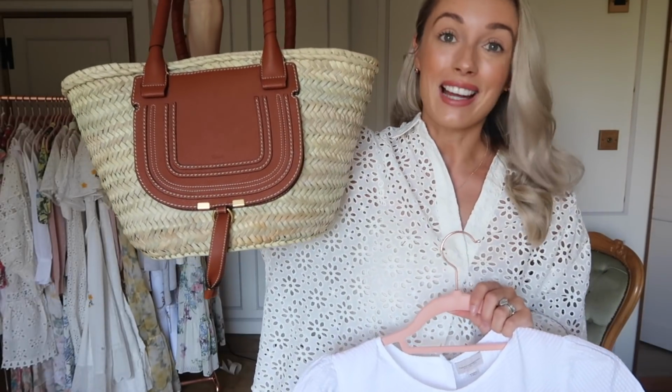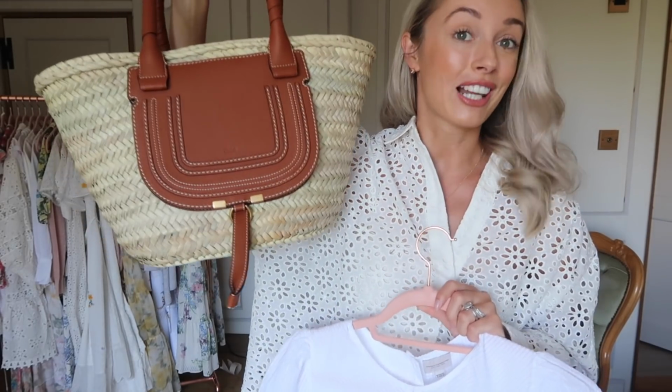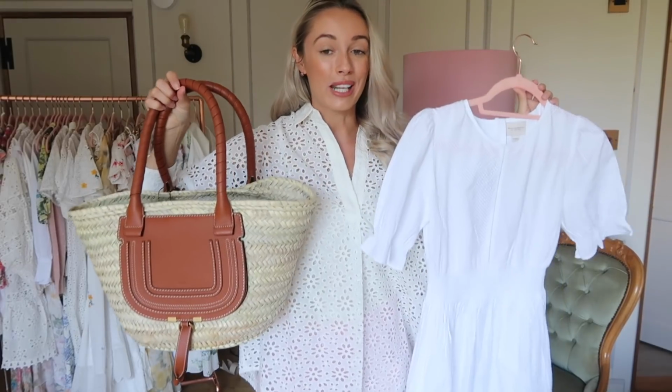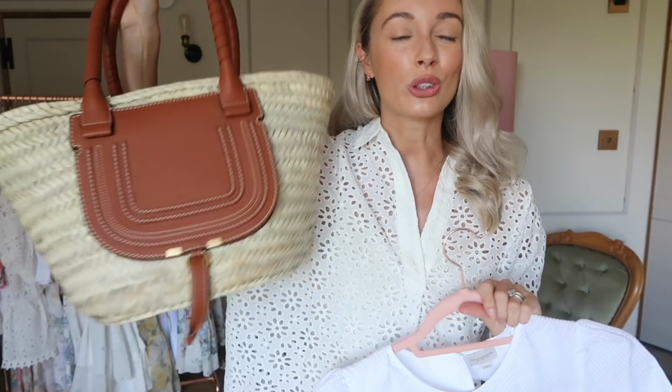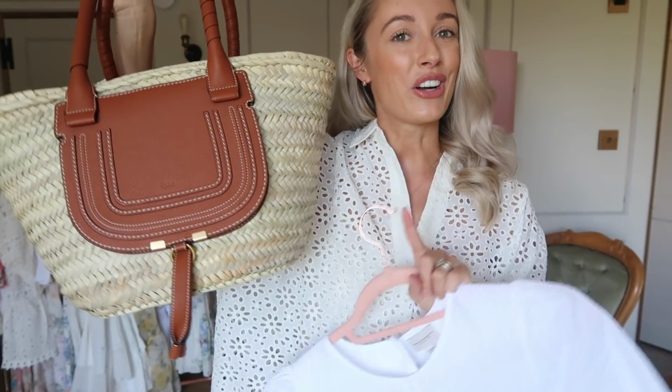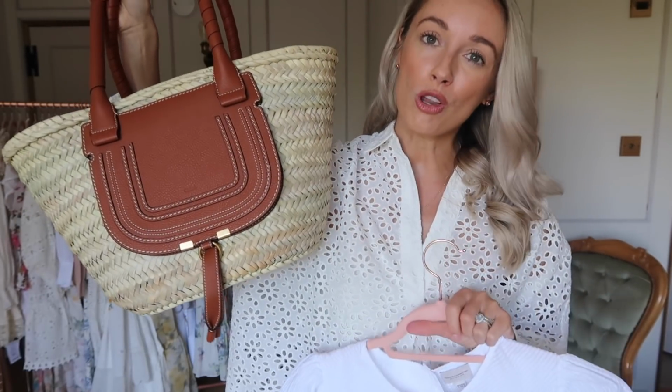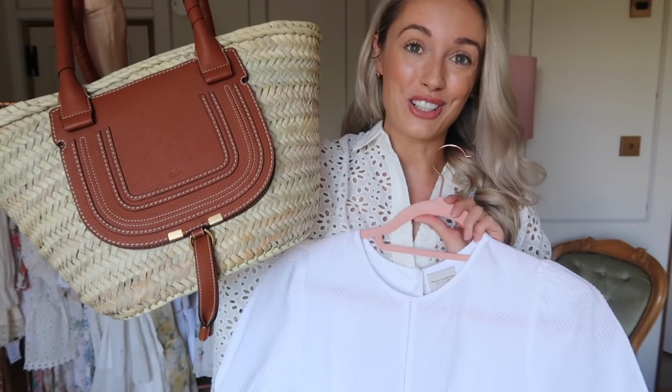I've been pairing this with my new Chloe basket bag, which, let's be honest, just satisfies all of my love for Chloe and basket bags in one handbag. Just the absolute dream combination. I am thinking of returning the Loewe bag because I'm just not sure I'll reach for the Loewe over the Chloe, and I haven't taken the Chloe out of the house yet. It's still got all the tags attached, so let me know which you prefer, the Chloe or the Loewe, but I definitely think I'm leaning towards the Chloe.